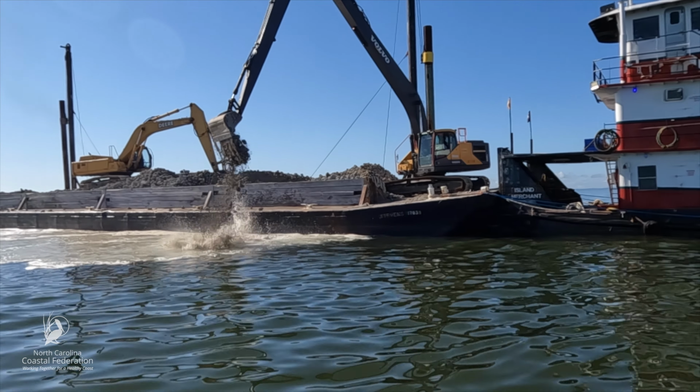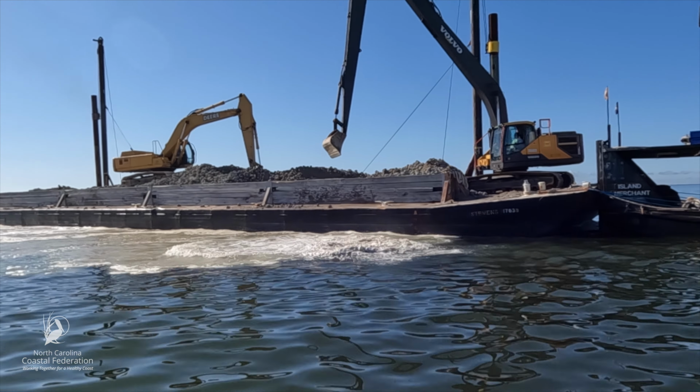Oysters are such an important keystone species in our estuaries, and they're so vital to the health of the Sound. They serve as the canary in the coal mine, if you will, for our estuaries, and so it makes me feel really good to know that the Federation and me personally are involved in this process of making sure that we're doing everything we can to collect those oyster shells and get them back into the water.